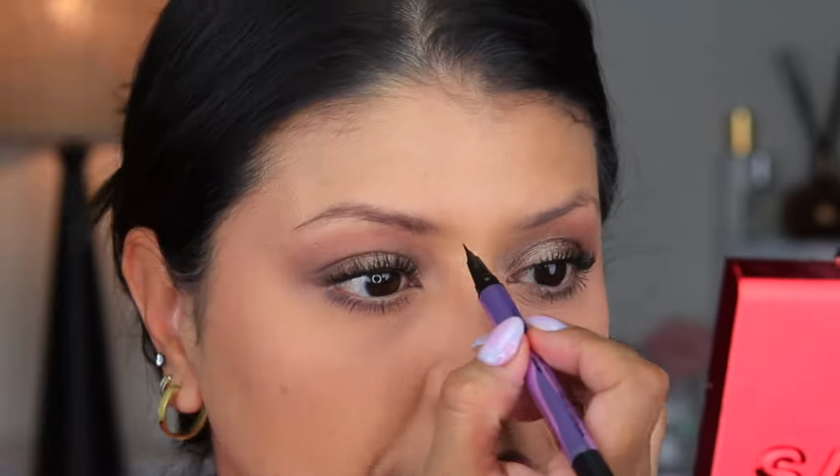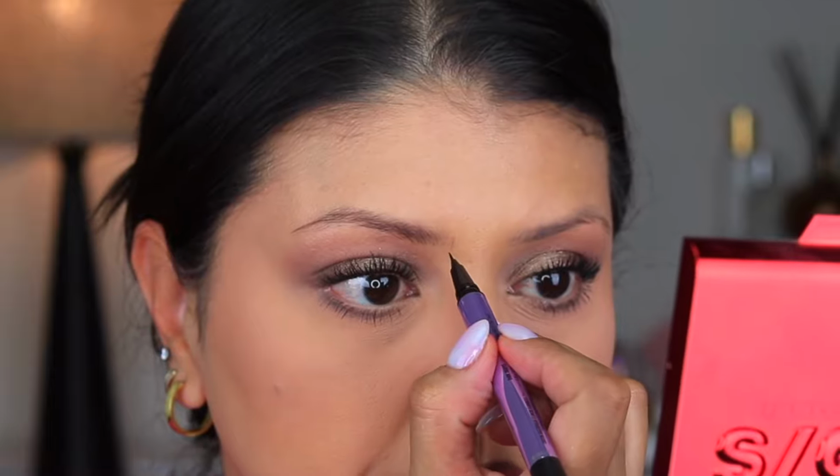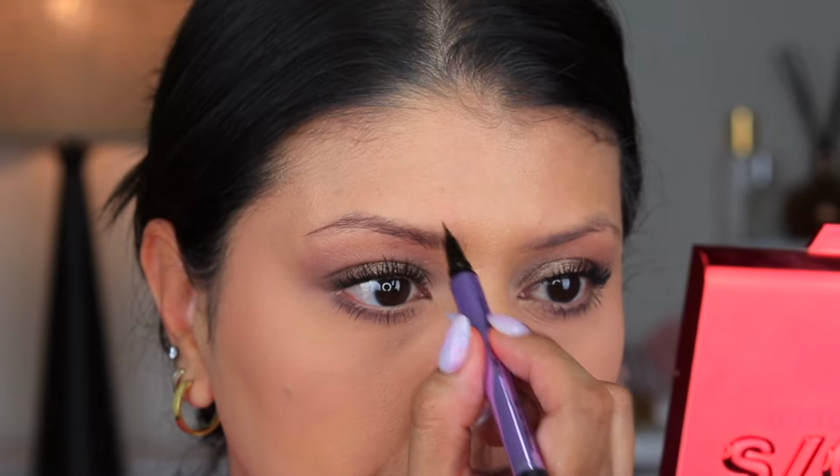Especially if you're going to be using the NYX brow pen, because that one, like I said, is just not as forgiving as this one. So we're going to start off here along the front and just dragging, drag, drag, drag, drag, drag, and drag. You see already very, very soft, looks a lot more natural than the NYX one does, in my opinion.